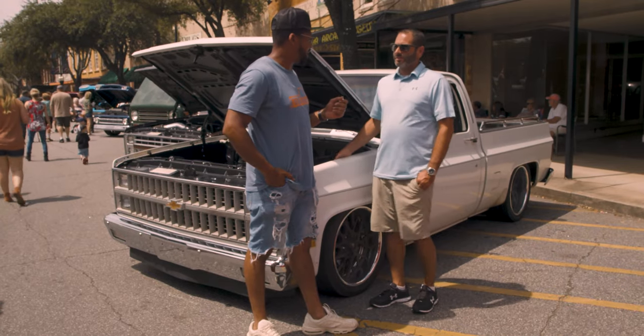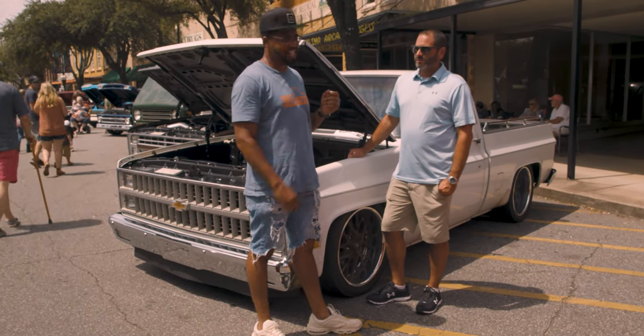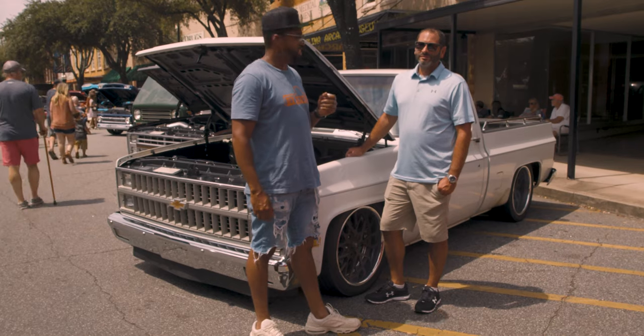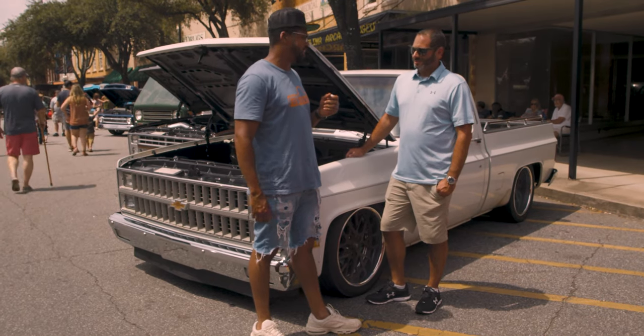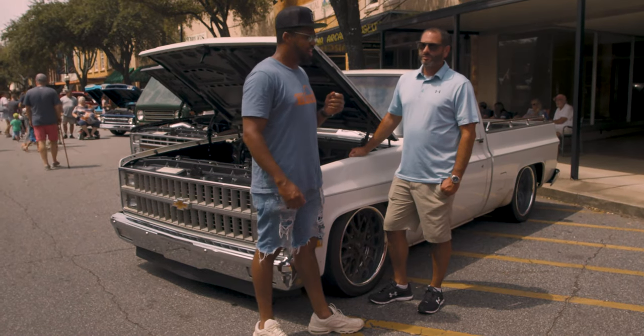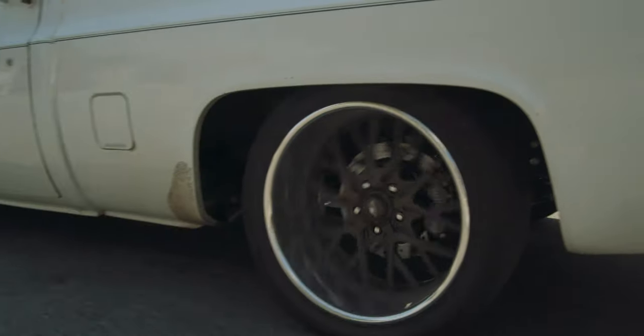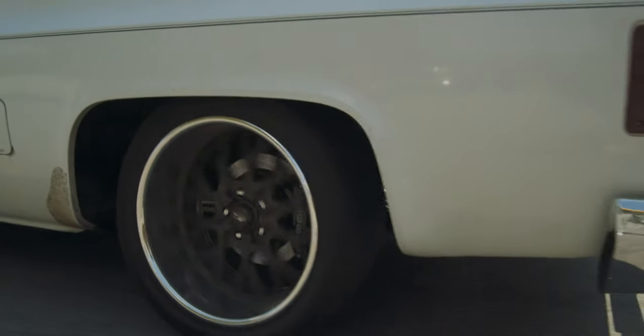Man, let me tell you, you're going to see a video where I'm riding in this thing. Phenomenal, man. The power, the way it's putting it down, you can't even imagine. Pure power and smoke. Nothing but smoke coming out, man.